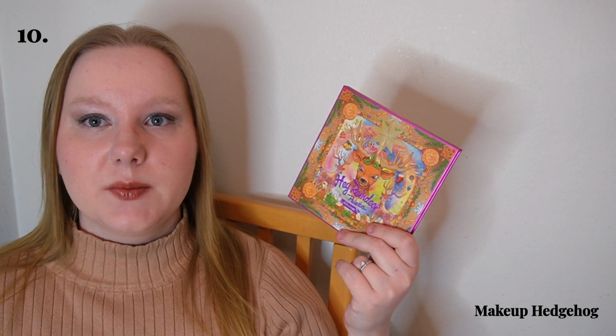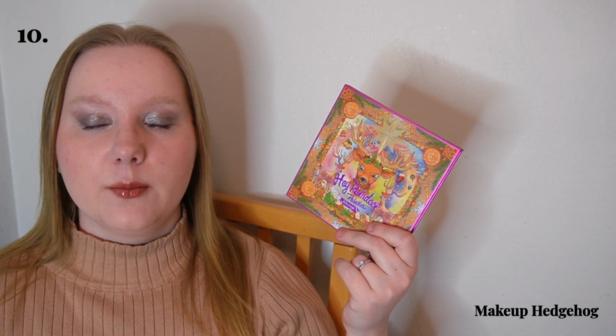It could be that people have gotten different batches of these palettes, so some of the batches were successful and some were unsuccessful, but this wasn't the Oden's Eye quality that I have come to know and love from the brand.